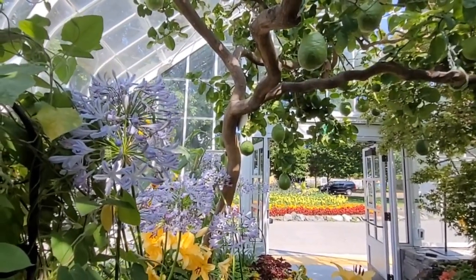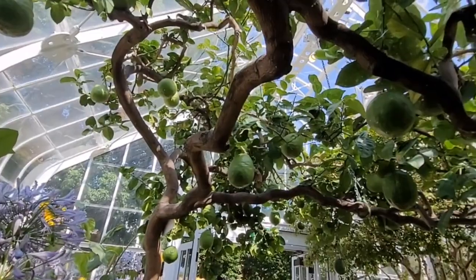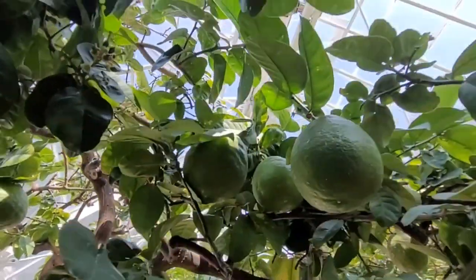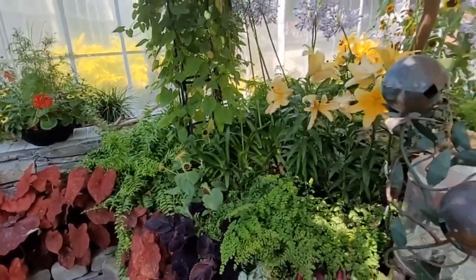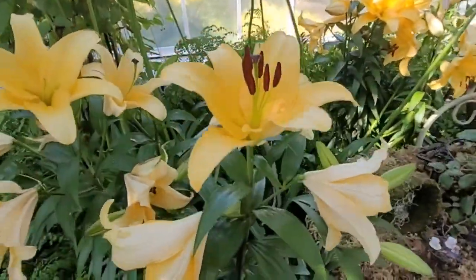I got 2, 4, 5 of them, and then one of the watermelon plants. Isn't that cool? Oh my gosh. I'm so excited. You can put it in a greenhouse. This is so incredible. And the smell when you come in is so fragrant.